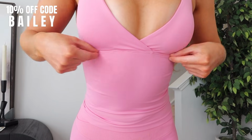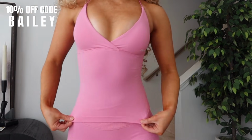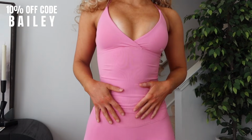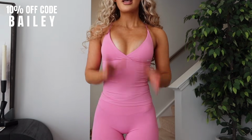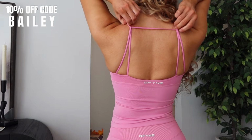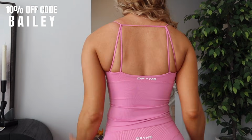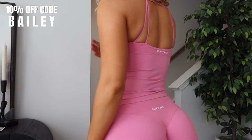No built-in shelf bra, but the little seam down here still gives lower support, and it does hit at hip bone, but obviously it's seamless fabric, so it kind of slides. But I love the length on it, definitely longer than Meet and Greet, which I appreciate. And then the back is very cute. I do love it. It kind of reminds me of ALPHALETE's Vic bra, that same style, which I do really like. But again, I just don't like the straps.